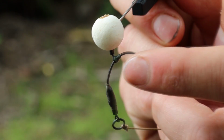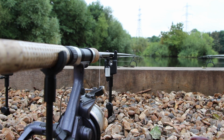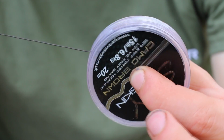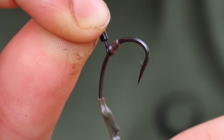Set up today is my main line is 14 pound Mirage fluorocarbon, sinks like a brick, fantastic line, just an all-round grey line. I've got a 3 ounce flat pear inline lead with a little anti-tangle sleeve on. I've got 20 pound Sly Skin and the all important end section there, which is the Ronnie rig itself.